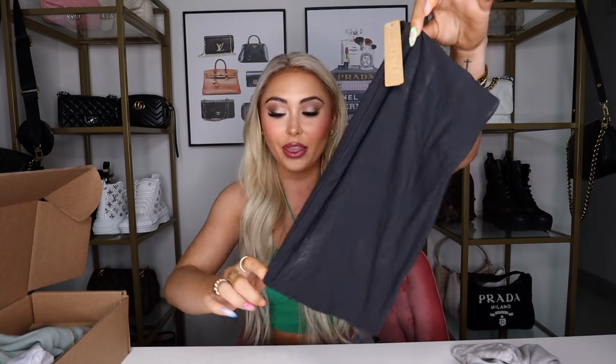So I had to go up 2 sizes. I had to go up to a medium because they run so small. So got this. I also got this set. I don't even know, I think it's in the shade Mineral Blue, but it's a little like cotton rib sleep tank. And I got that in a small.